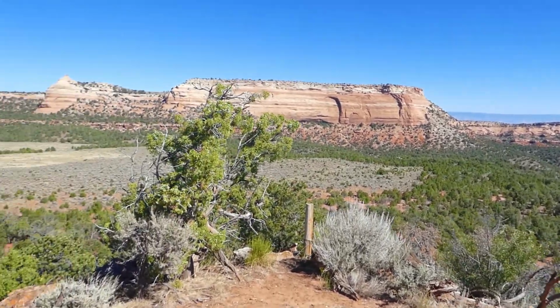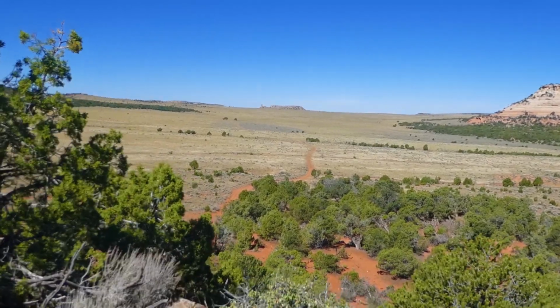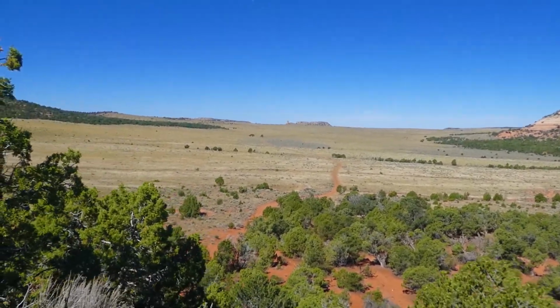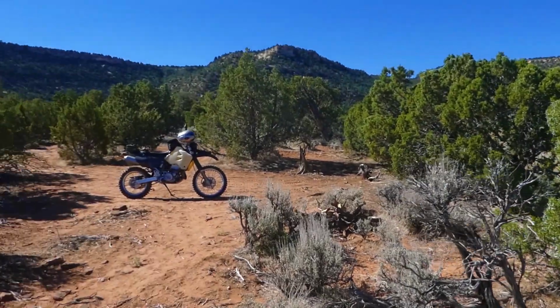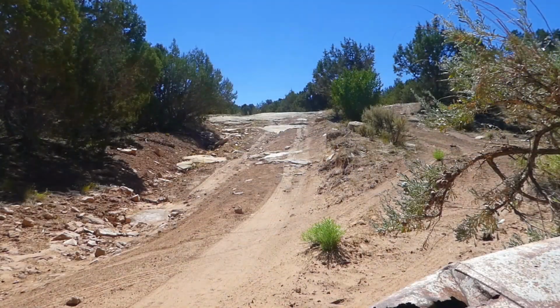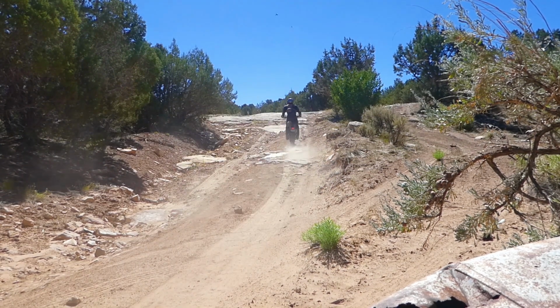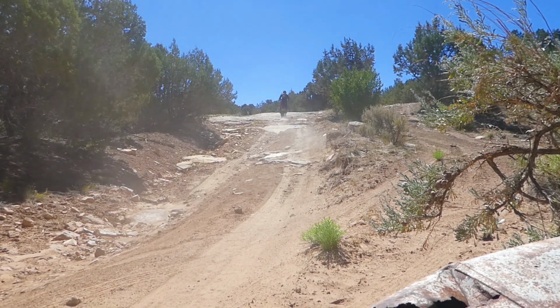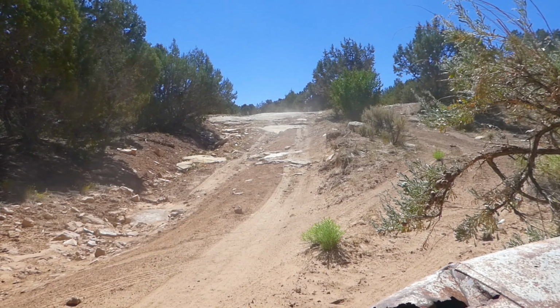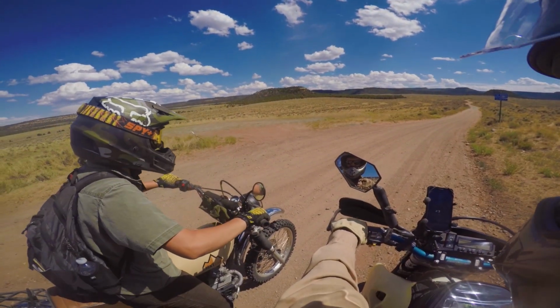So we're at the end of the alternate route. It's kind of an out and back, and this is Fish Park, and that's looking into Utah right now. And just some big wide open country, and a fun out and back to go see that. Now I'm heading back to the main route. Again, there's another little rocky section that kind of represents a little bit of what this back road section looks like.